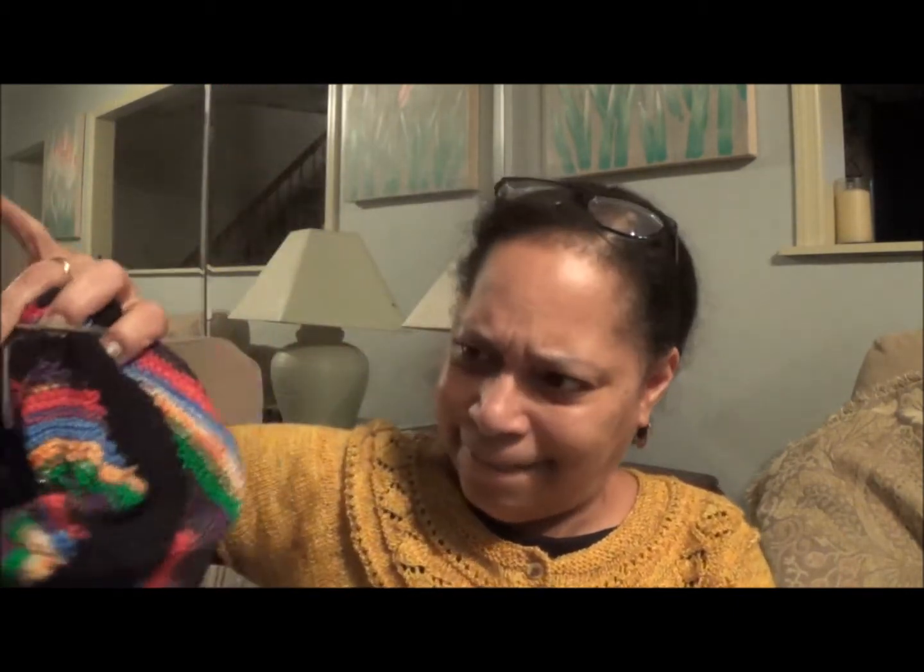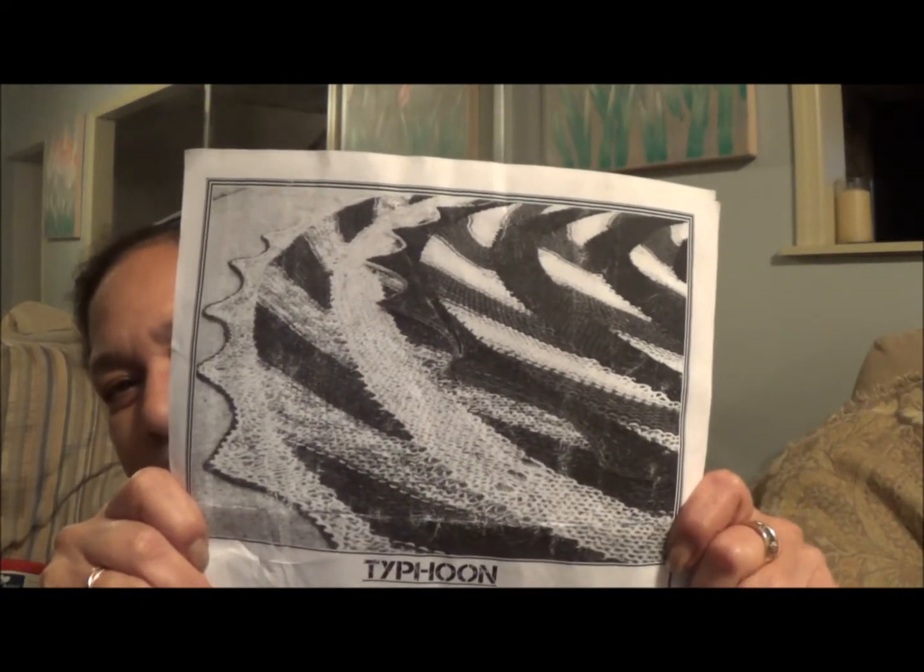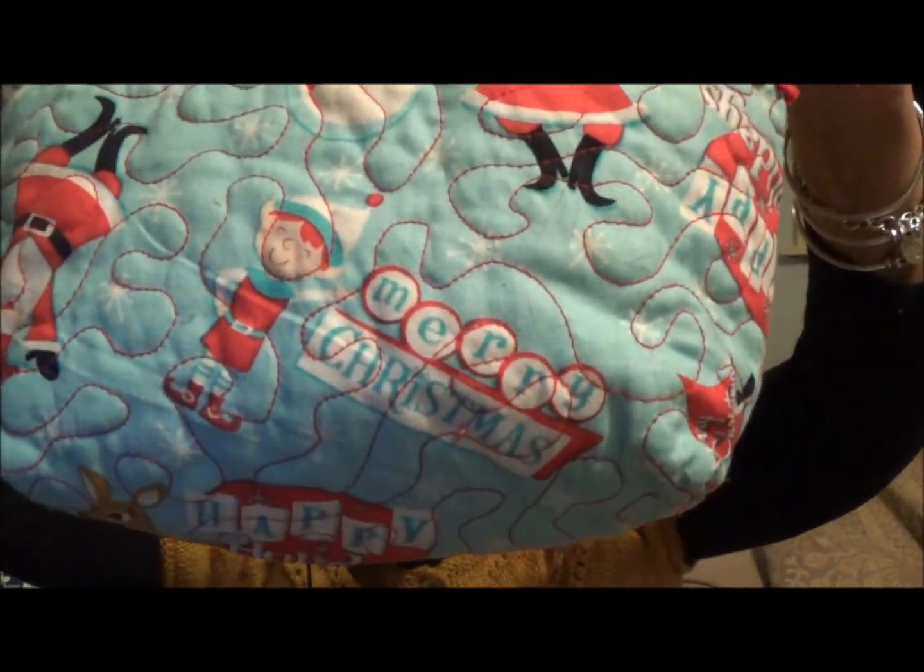The other thing I entered into the Fiber Nymph Knit Your Whips is my Torrent shawl. Typhoon. That's what it's called. I don't think there's a good picture of it other than this one. Typhoon by Josh Ricks. It is also a paid for pattern on Ravelry. And it is in my Clementine Originals Christmas bag.